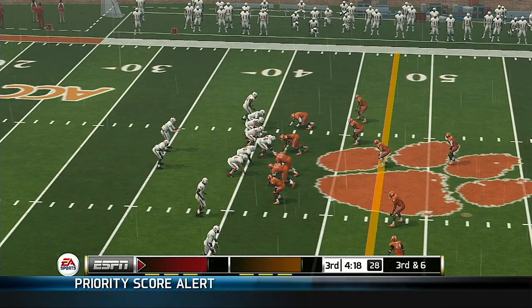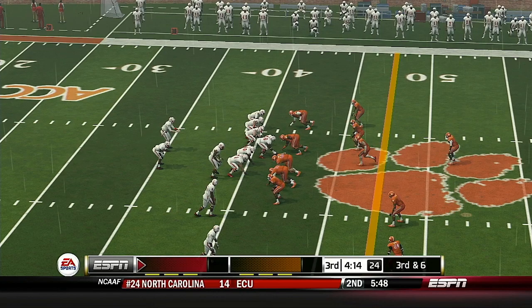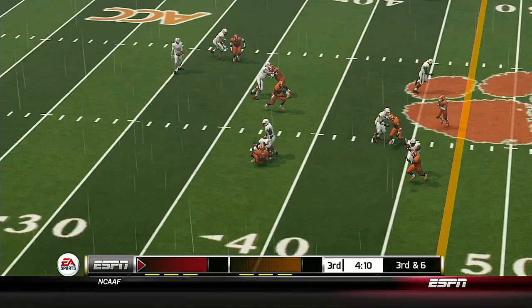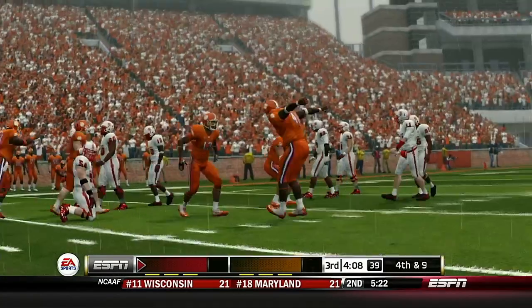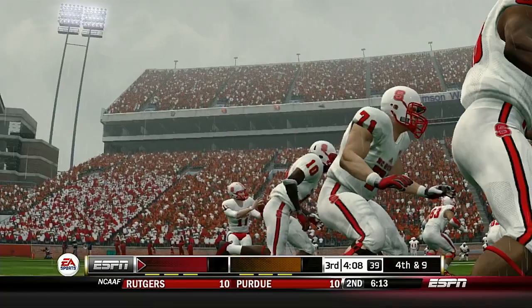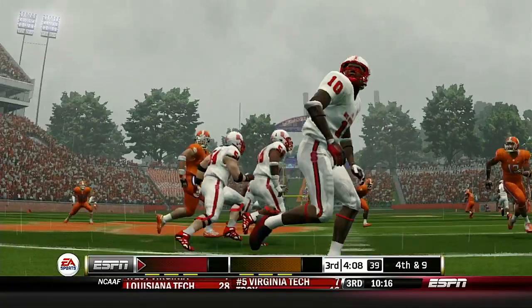Are showing you why teams hate to come here, folks. Got a man, but he's tackled back behind the line of scrimmage. That's a loss of about 3. They really just didn't have any room to work on that play. The defense just suffocated him there.